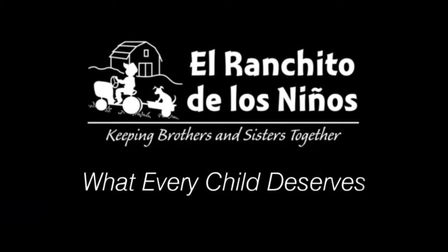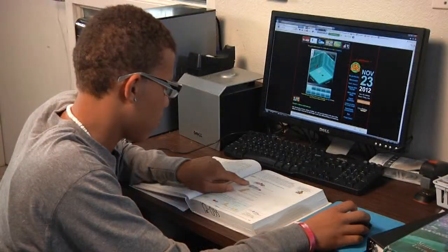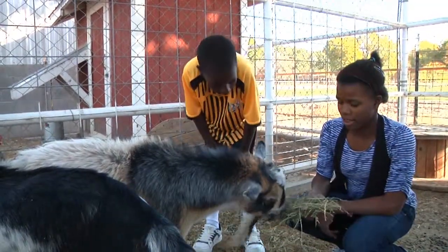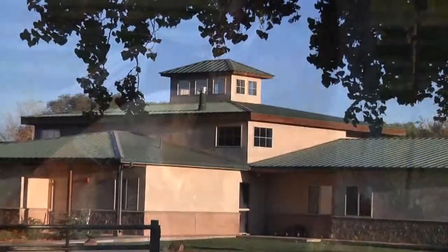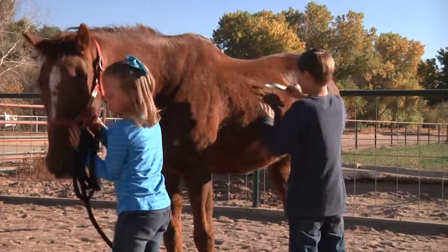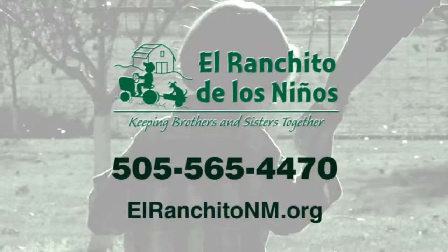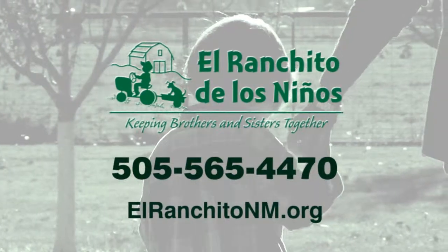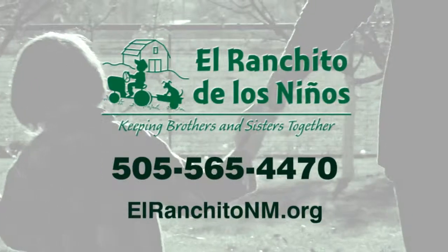What every child deserves. To be safe in our home. Food and clothes. Not to be hurt. A good education. To grow up with our brothers and sisters. To be loved, valued, and respected. El Ranchito is a loving and stable children's home where brothers and sisters can live together as they grow into adulthood or until they can be reunited with their families. With your help, El Ranchito de los Niños will continue its mission for years to come. Learn how you can help.